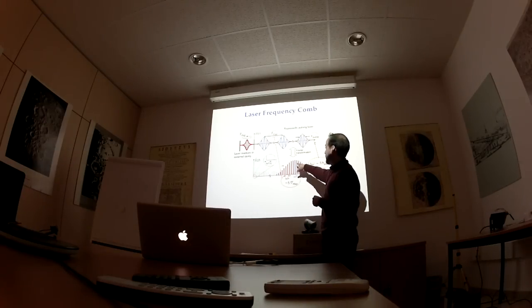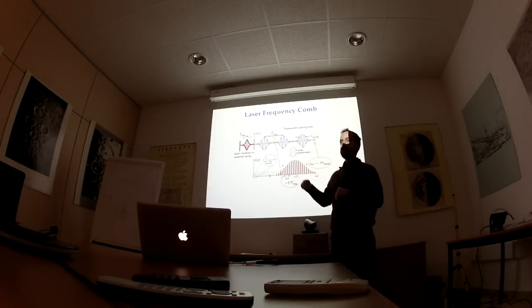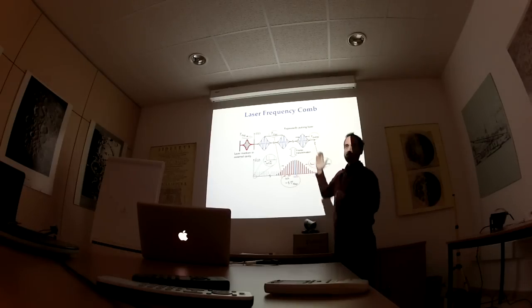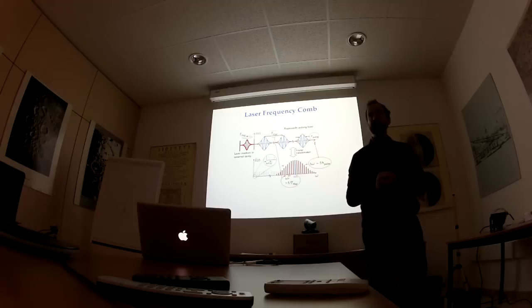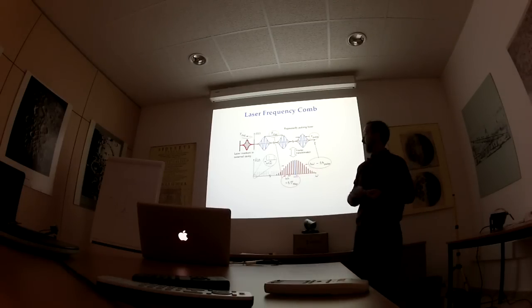So now, if I show you this picture, you say, great, we're done. Look, we got a bunch of lines. I can stabilize the separation between these lines just by taking a little bit of this light and shining it onto a photodetector. On the photodetector, I see pulse, pulse, pulse, pulse, pulse at a gigahertz. And if I measure that and I compare it to some nice RF oscillator, I can stabilize the spacing, and away I go. But now there are 3 problems.